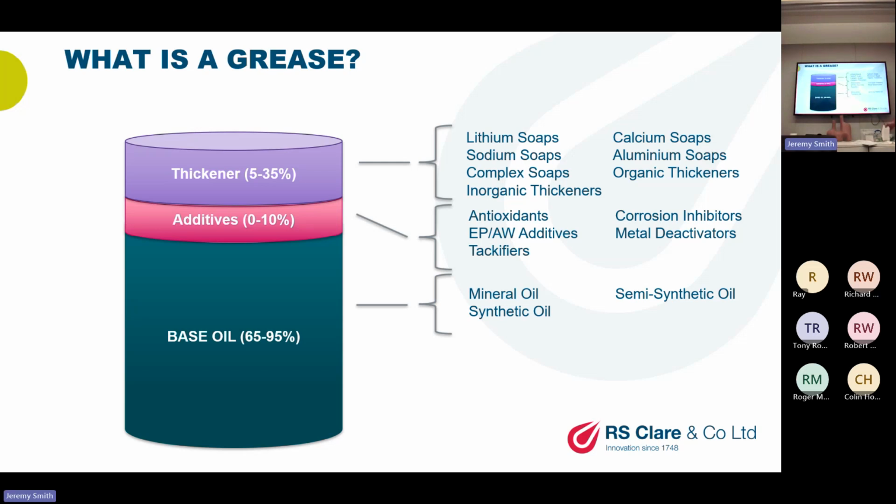Any questions on that? Nothing yet. Well, we have both those sponges at home. My wife uses it for various purposes.